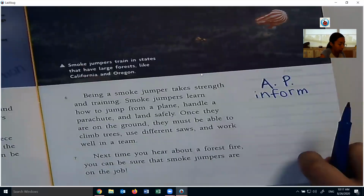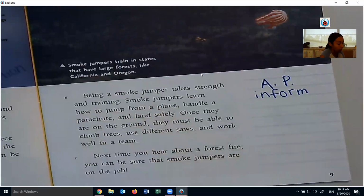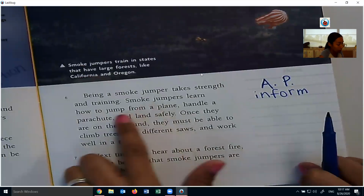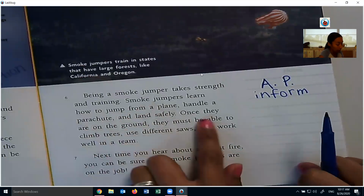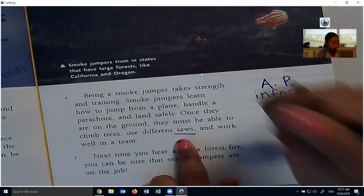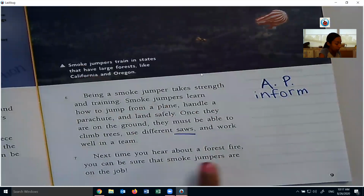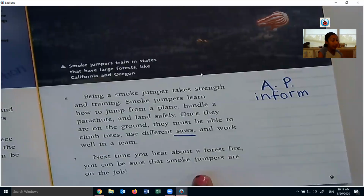But here I just noticed a few others maybe. Being a smoke jumper takes strength and training, so that's stuff they need, but it's not gear, not physical stuff. Smoke jumpers learn how to jump from a plane, handle a parachute, and land safely. Once they're on the ground, they must be able to climb trees, use different saws. So maybe saws can be part of their gear. Looks like they have to carry that on themselves somehow. Next time you hear about a forest fire, you can be sure that smoke jumpers are on the job. Okay, so then we had four: their suits, their helmets, their parachutes, and saws are all gear.